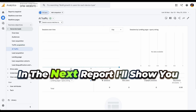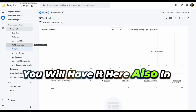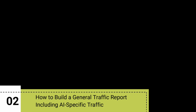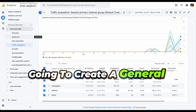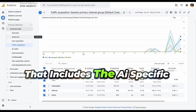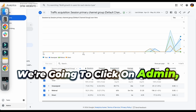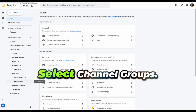Now, in the next report I'll show you right now, you will have it here also in the traffic acquisition page. So let me show you that right now. So what we're going to do now is we are going to create a general traffic report that includes the AI specific traffic. So what we're going to do is we're going to click on admin, then we click on data display, and then we are going to select channel groups.